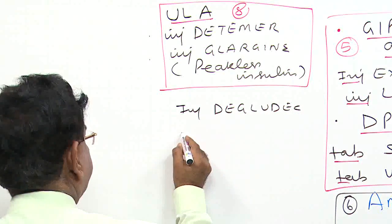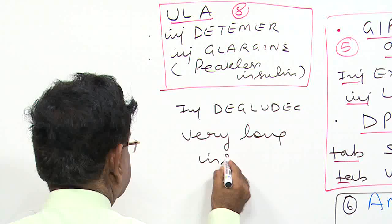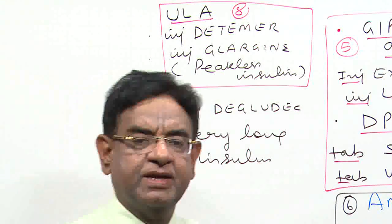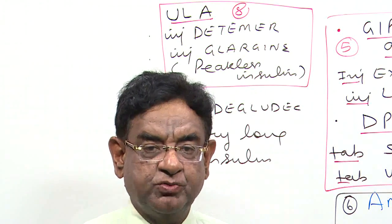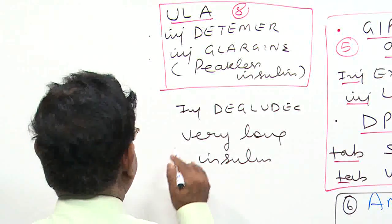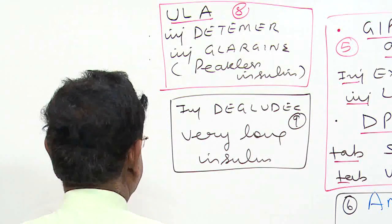It is a very long acting insulin. You may even give it once in 2 days. So very long, and this drug is available in the Indian market. So these are all new drugs, the latest drugs. This is box number 9, injection degludec.